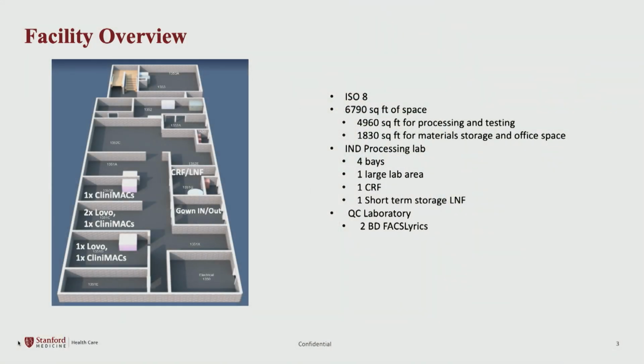So like Gavin was saying, at our facility, we can minimally manipulate cells. We're ISO 8. We have 4 processing bays. And as you can see on this diagram, we have 2 bays set up currently next to each other where we can do one alpha beta depletion in each bay. So for us, we do 2 depletions in parallel at the same time because we have the space to do it. We also have our CRF and LNF right next to our processing, so we can freeze right after we finish. And the QC laboratory is not pictured here, but they have BD FACSLyric right now.